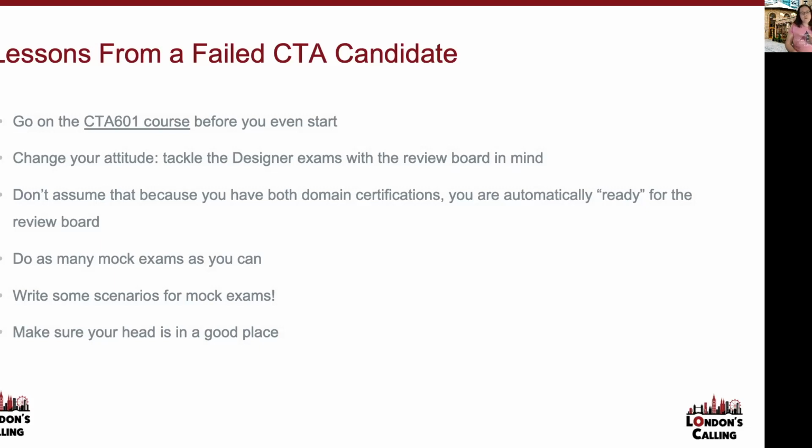Even better, if you can arrange your certifications around your practical experience, maybe go through the experience of working with large data volumes and then do your data architecture certification. That will contextualize and really crystallize that knowledge in your head, ready for the review board. Don't assume that because you have both domain certifications that you're automatically ready for the review board.